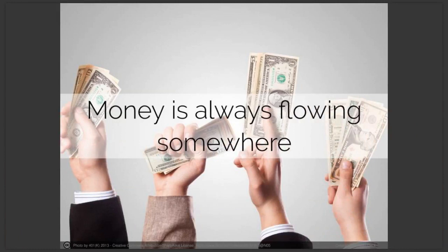And let me tell you that in any economy, even in the darkest of times, there is always a flow of money, and you should and can be a part of that. Money is always flowing somewhere. So you just need to find out where that money is flowing and focus your energies there.